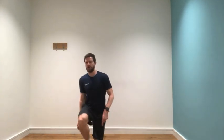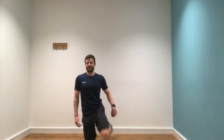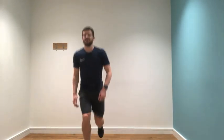So we're just going from a kneeling position to a standing position. If it's uncomfortable to kneel, that's fine. Maybe put a mat down or a cushion down to kneel on. This one is about getting up from the floor over and over again. You try and alternate which knee you're doing.